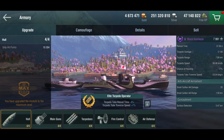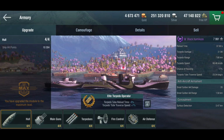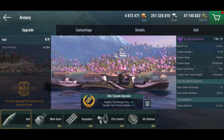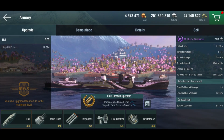The surface detection isn't that great, especially for a Japanese ship. Even with the historical camo that I've stuck on this, she only has a 5.47 kilometer detection range, which means that you are often getting outspotted by other things, which is kind of unfortunate because you're in a Japanese destroyer. Fortunately, you're in a very, very quick one.